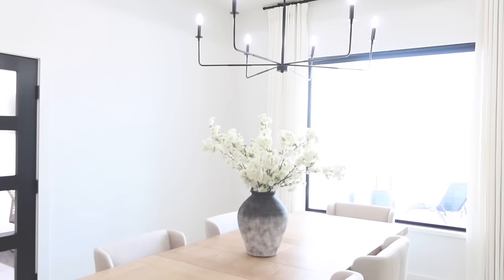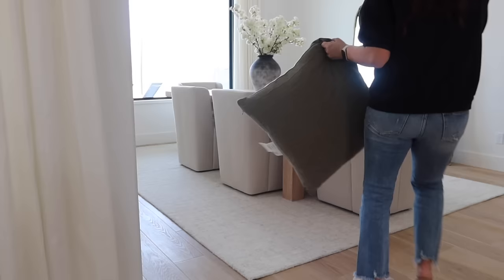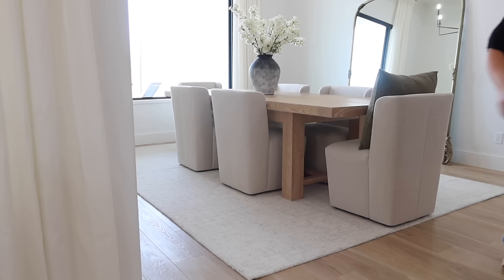I was loving how this turned out, but it did seem super bright in here. I felt like there was a lot of brightness, but not a lot of black or color. And so I wanted to ground it a little bit. So I grabbed those green pillows that I ended up not using on my sectional and threw them right here at the captain's chairs, which I felt like made those dress up a little more.